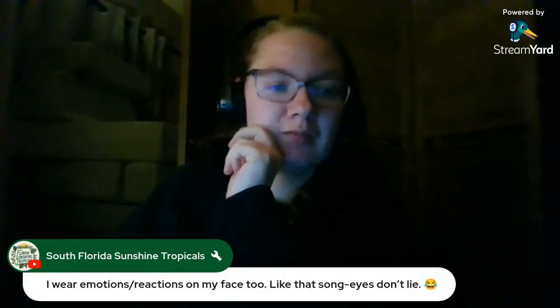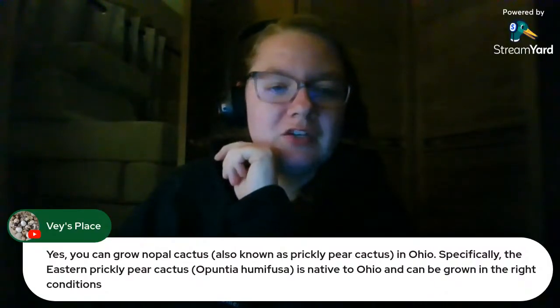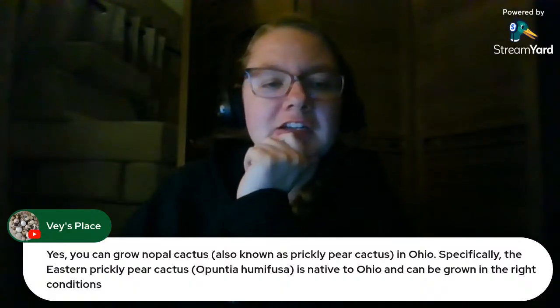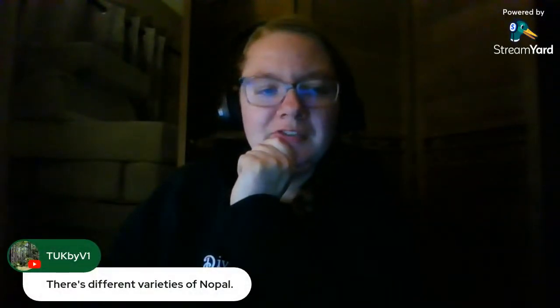You're zone 6A, and you're saying you grow it outside or it's in the greenhouse? The cactus. David Carlisle, hello. We're talking about growing exotic stuff. Vase places, yes, you can grow nopal cactus, also known as prickly pear cactus, in Ohio. Specifically, the eastern prickly pear cactus is native to Ohio. Oh, for all of you in Ohio, there you go.